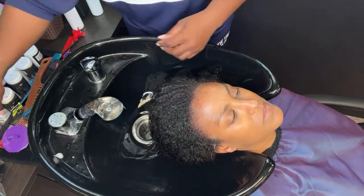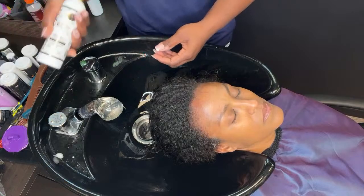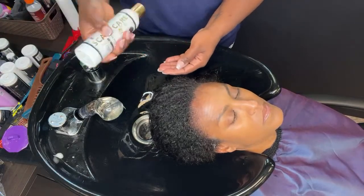All right, so we're going to do a cocktail for her hair and scalp.